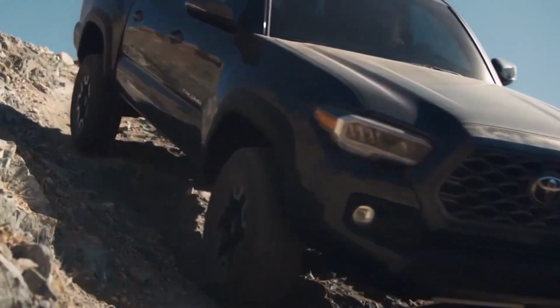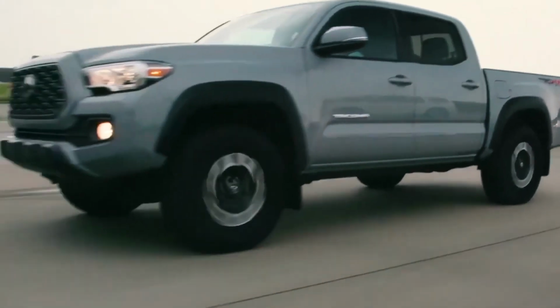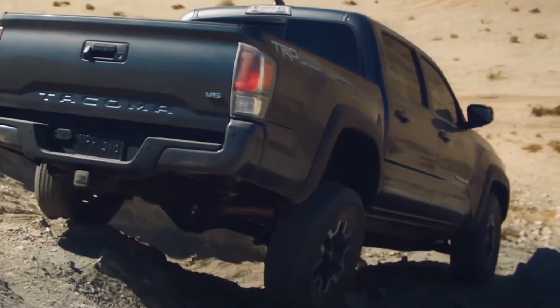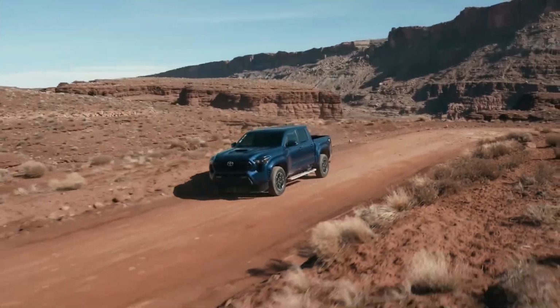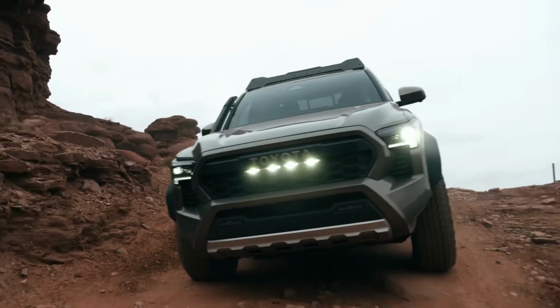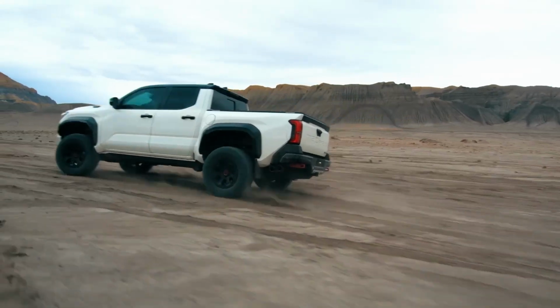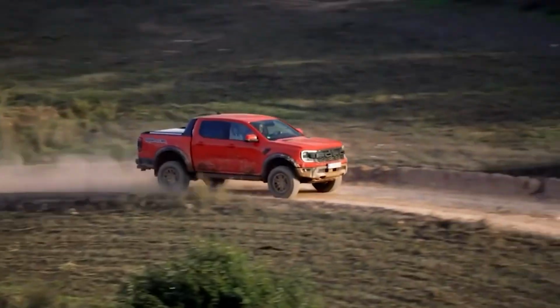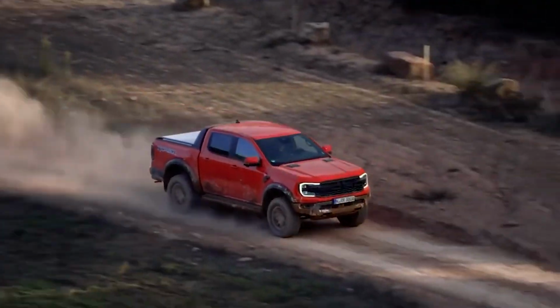Size and weight. The Taco is available in 2-door and 4-door versions, with the former having a bed that is 6 feet long and the latter having a bed that is either 5 or 6 feet long. The only beds offered by Chevy are 5 feet 2 inches long for the Colorado and 5 feet even for the Ranger. Toyota hasn't yet provided us with many dimensions, but we do have a handful, and both Chevy and Ford have a ton of dimensions accessible.